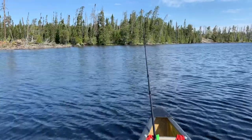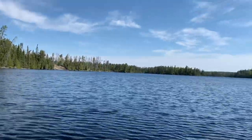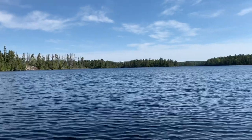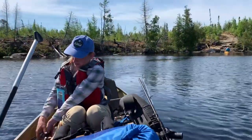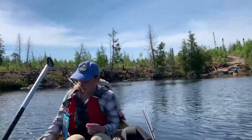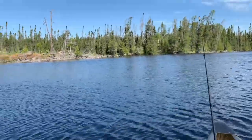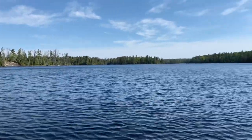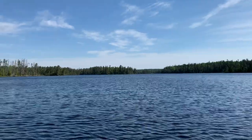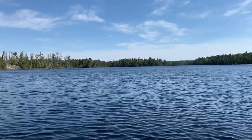All right, after two portages, we are in Lake Polly. One was a little over half a mile. One was slightly shorter, but it was rough. How were the portages, guys? What do you got to say? Not too shabby. Not too shabby and not too fun. So we had a lot of people coming back from this lake. We had like 6 or 7 canoes coming back from this lake.